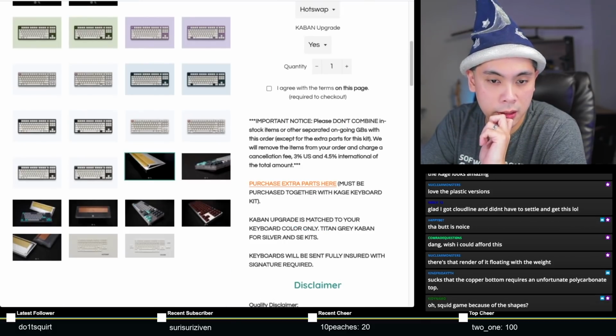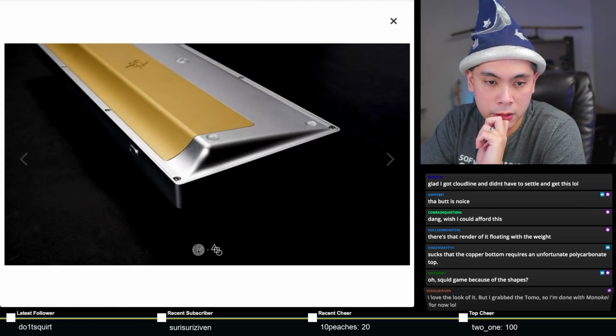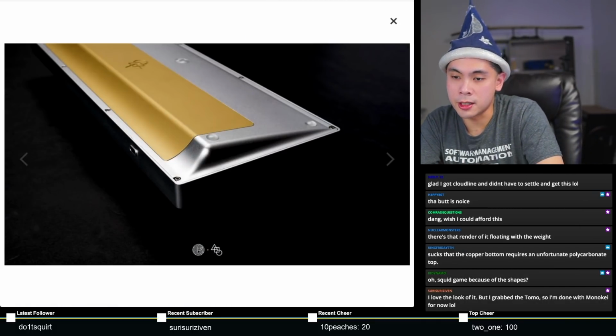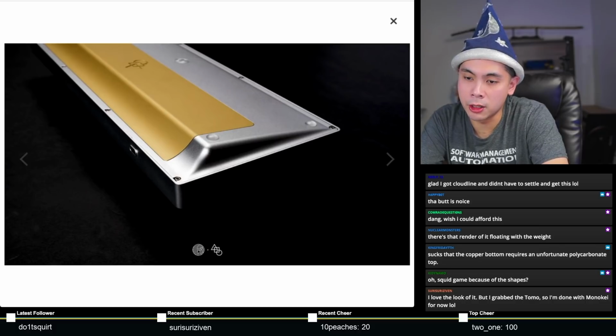Yeah, let's go take a look at some of these renders. I guess these are not renders. Some of these are like prototypes. Siri says, I love the look of it, but I got the Tomo, so I'm done with Monoke for now.